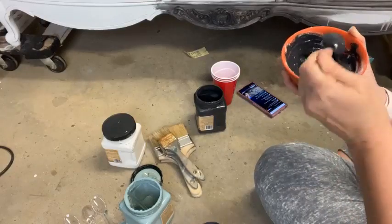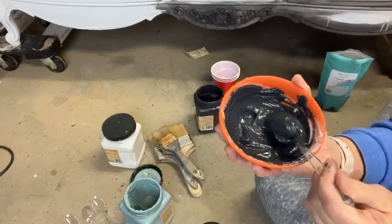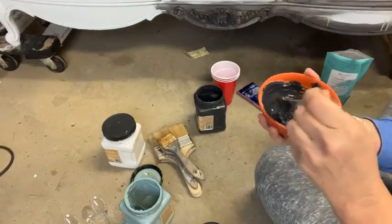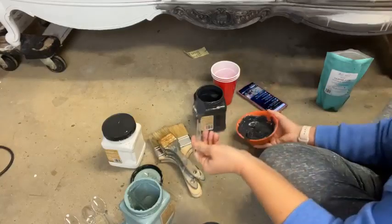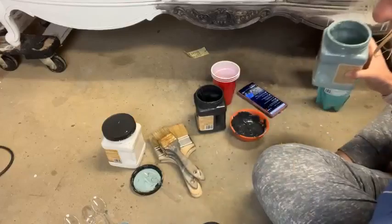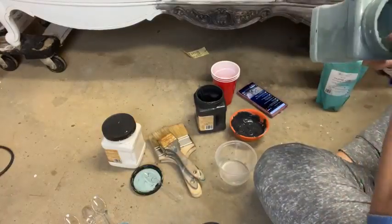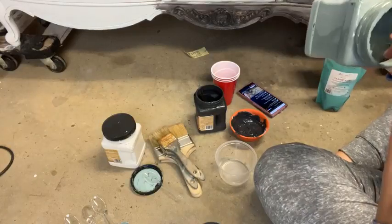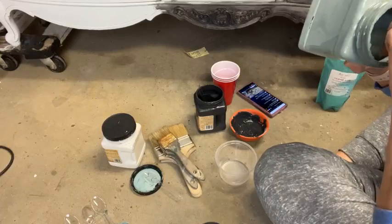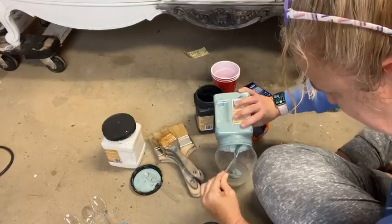All right, so you can see it is really nice and thick now. Whoops. Let me just show you how thick it is. It's like a super thick pudding, I feel like. All right, so we've got that. And then I've also got some Vintage Duck Egg here. I don't think I'm going to be using a lot of Vintage Duck Egg, and again, mine is at the bottom of the barrel, so it is also pretty thick.